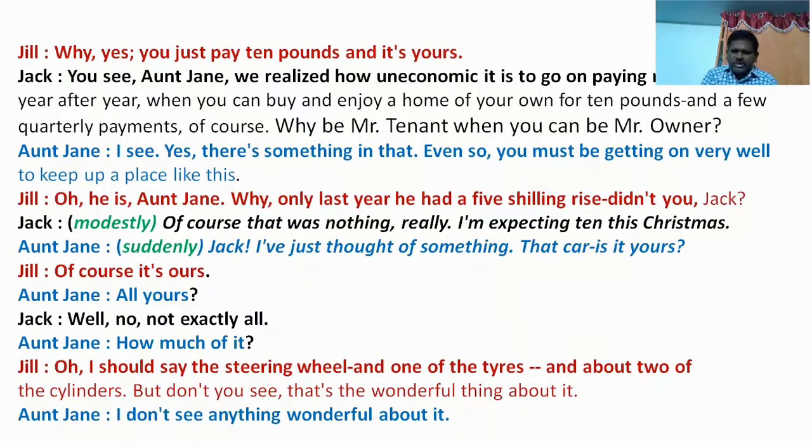That car, is it yours? Of course, it's ours, says Jill. Aunt Jane: All yours? Oh well, not exactly all. How much of it? What a funny question it is. He is buying the car piece by piece. For example, he is buying one tire at one time and another tire at another time, the steering at one time and the seat at another time, and we don't know, the dicky at some other time, like that.